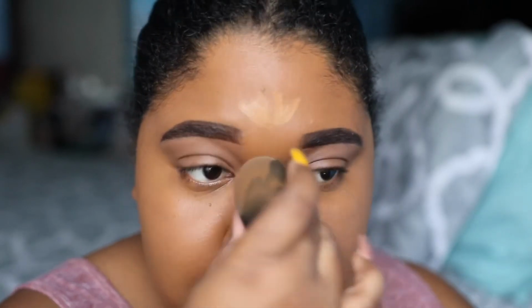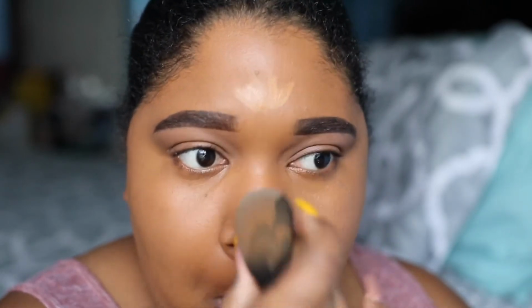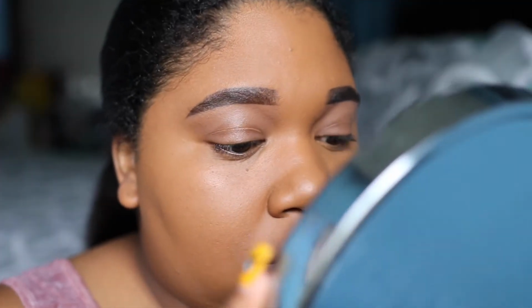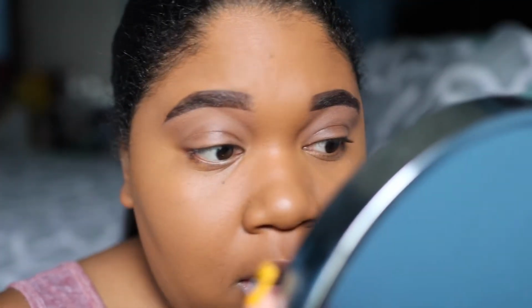I think they toned down the scent because this is a new bottle that I recently bought, like a month ago, and I can't smell that foundation. I'm actually really happy about that because my first bottle of this, I could smell that. That e.l.f. foundation has a scent. See? So from what I can see, not a ton of coverage, but it's not too bad.